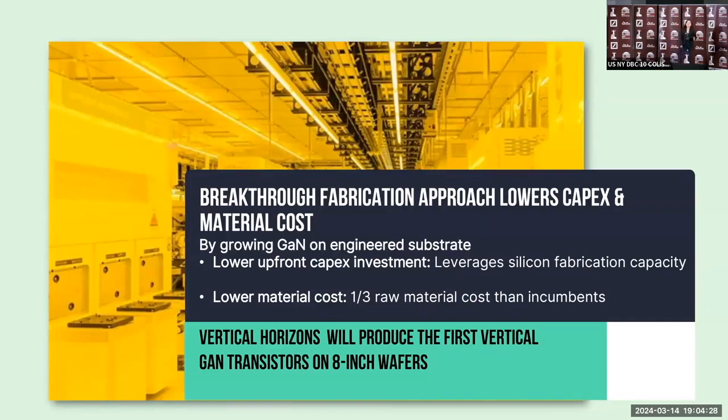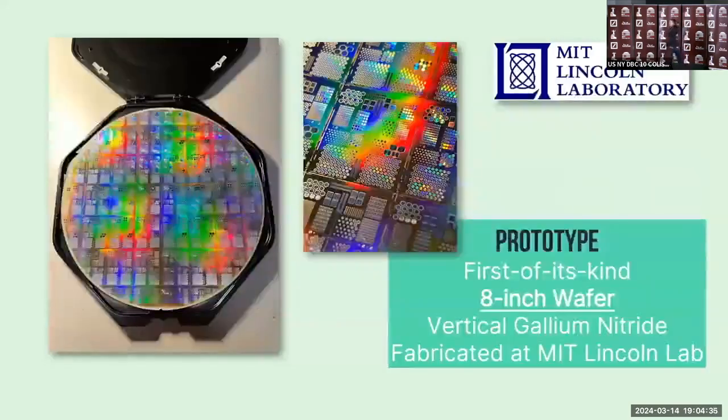What's most exciting is we are producing the very first vertical GaN transistors on 8-inch wafers. And here they are. This is the first of its kind 8-inch wafer prototype fabricated at MIT Lincoln Lab. Quite beautiful, and it used to match the colors in here, but now the colors have changed.